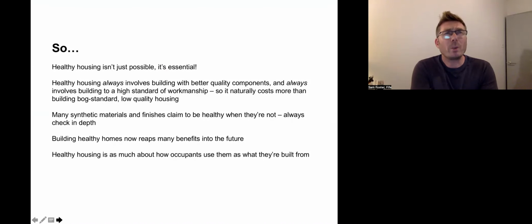So that was an awfully quick run through, wasn't it? We talk a lot about energy efficiency and carbon dioxide, but as I just said, there's no point in us building super energy efficient homes if they're built from materials that are terrible for our health and create a huge amount of pollution. So yeah, healthy housing is essential.